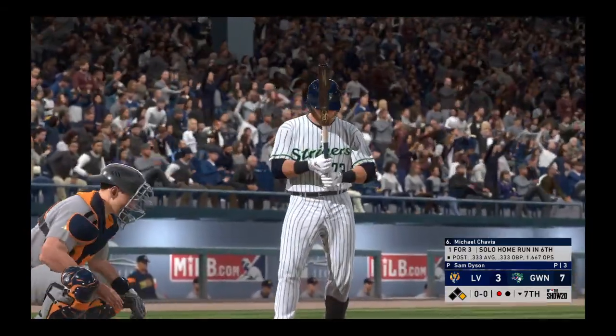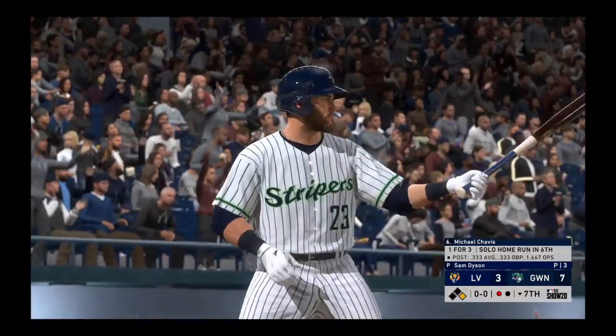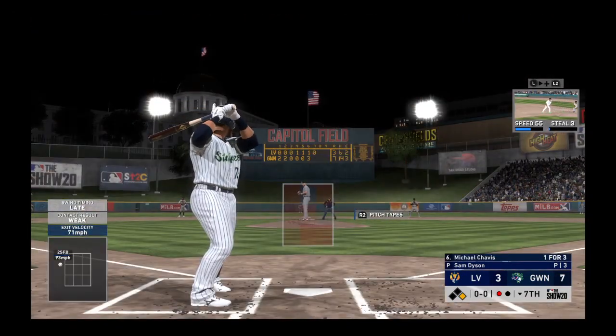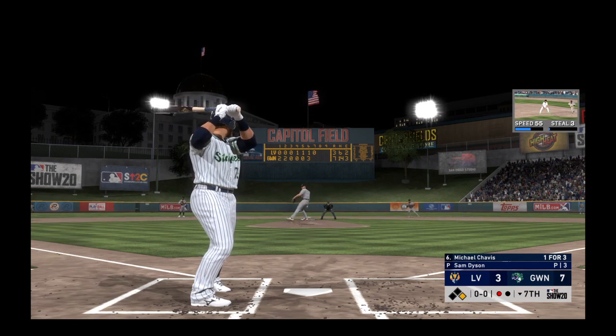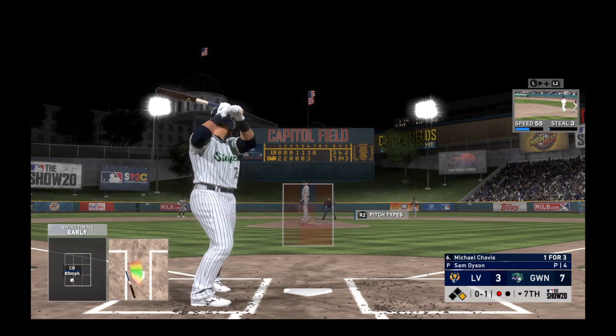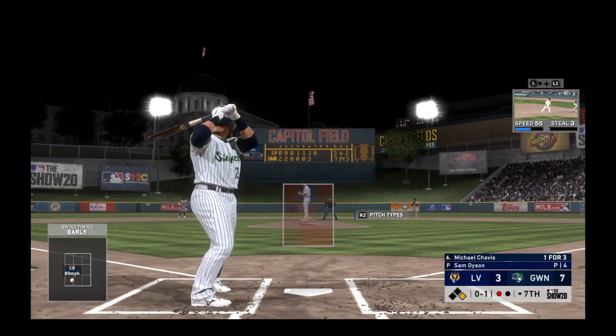Trying to pick things up where we left off. Michael Chavis. He's working on a 1 for 3 thus far. And that last at-bat when he went deep, he turned around a pretty good fastball. So I'm kind of thinking this guy's a good fastball hitter. So I might want to move that ball up and down and in and out and try not to throw it right down the middle of the plate.